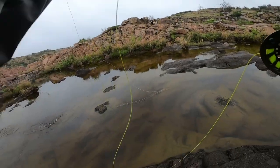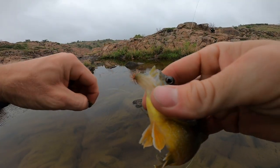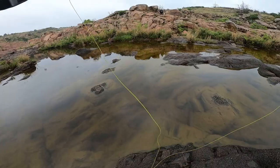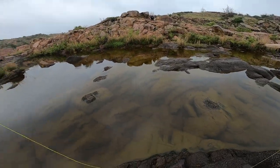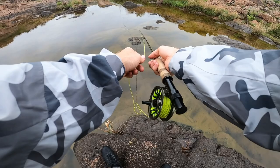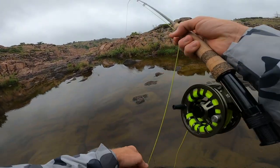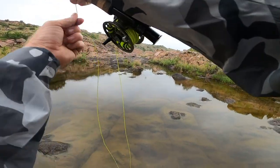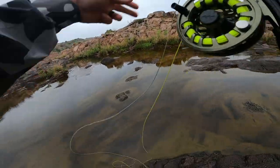Oh, got him. I think it's a sunfish. Nice. There's something in here. All right, bud. See ya. He went crazy for it. Has he got it? He's got it. Got him. This one, like, he went and hit it on the top water.